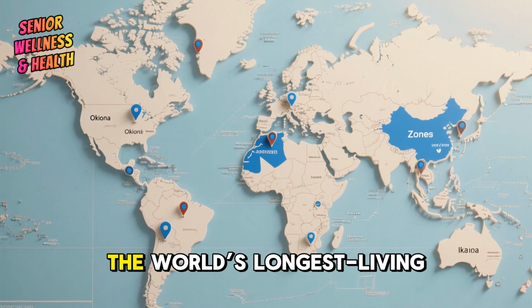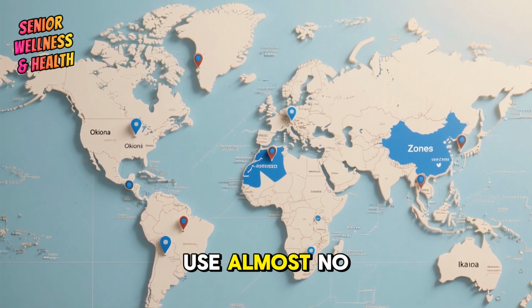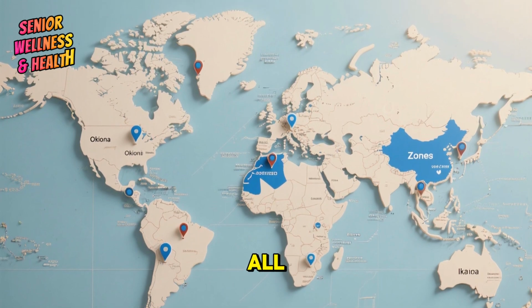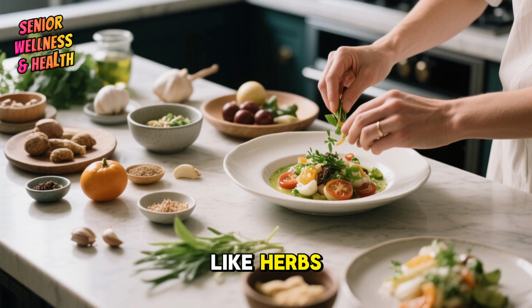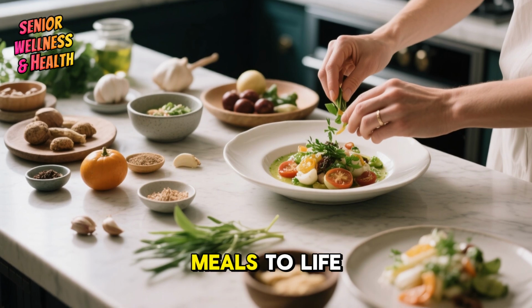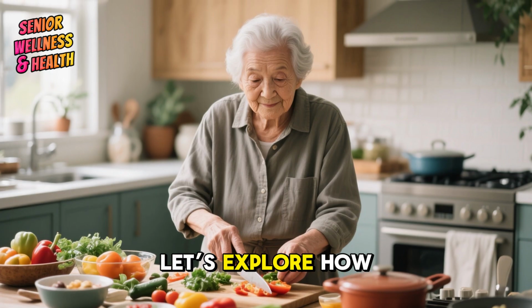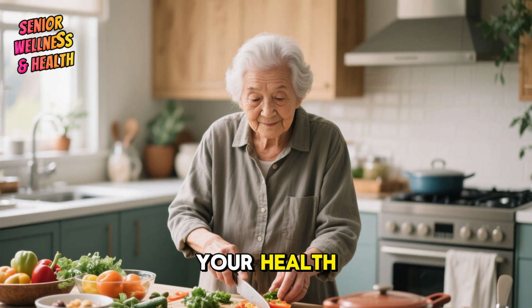In fact, the world's longest living people, those in the blue zones, use almost no added salt at all. Instead, they rely on natural ingredients like herbs, spices, garlic, lemon, and fermented foods to bring their meals to life. Let's explore how you can do the same while protecting your heart and enhancing your health.